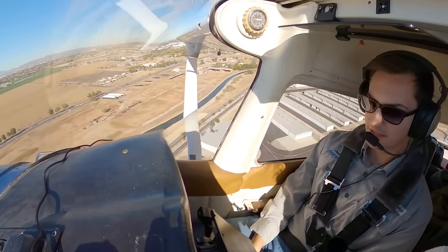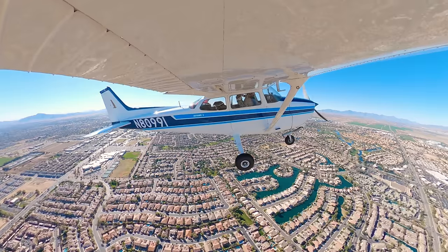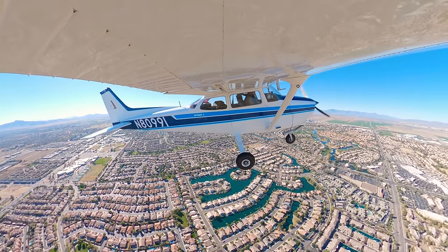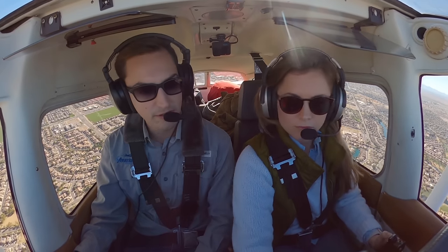Alright, we are crossing the canal now. Cessna 991, frequency change approved. 991, good day. I'm gonna give him a cold call here.